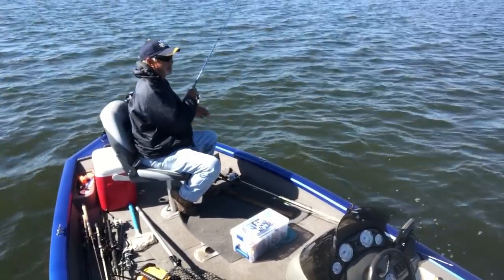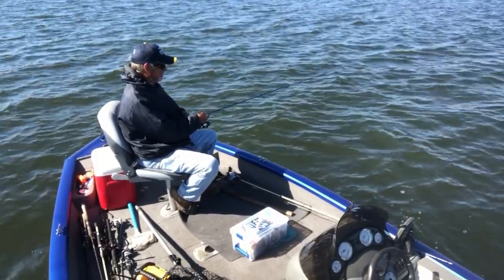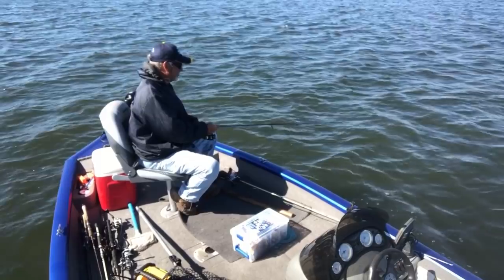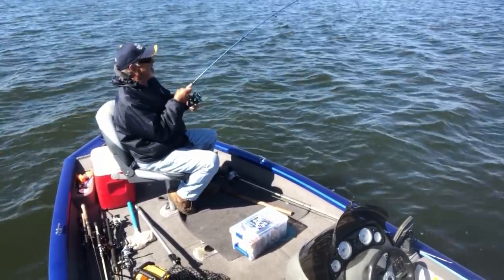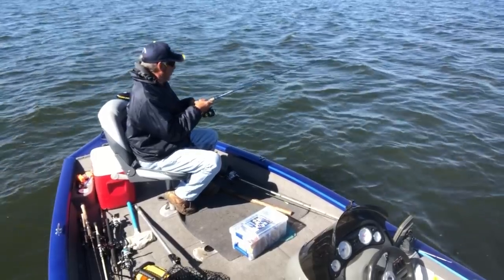We ain't caught nothing all day. I could not get them going. This is the most I've caught in a place all day long. They still biting a little bit. Look at that. Ah, look at that. What? The old fisherman's loving it.